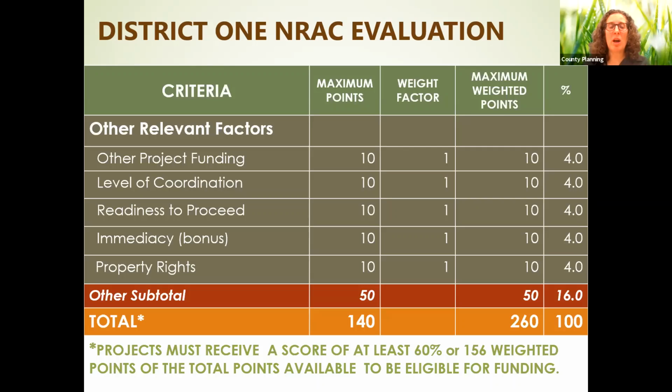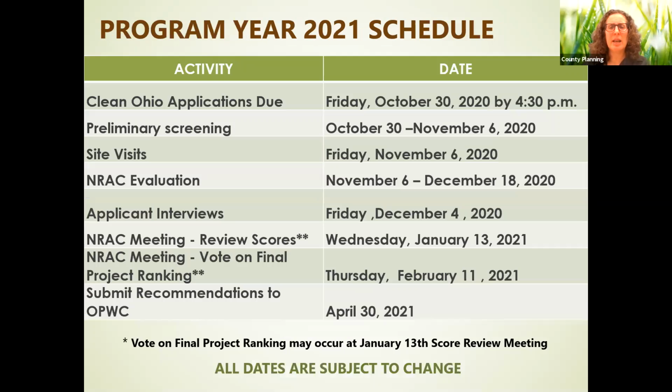The total weighted points that you can achieve is 260. And in order to be recommended for funding, projects must receive a score of at least 60% or 156 points available to be eligible. So that's how these are scored. In January, when I go through the schedule is on the next slide. In January, there is a meeting to review the scores in public.